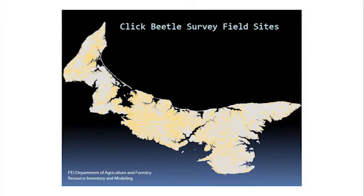Okay, so this is a map of the island. And if you see there's brown patches here, this is a layer that is all the agricultural land in PEI. And so we tried to make sure we had good representation across the island. So in 2009, we targeted potato land. And so you'll see the bulk of our traps were in Queens County, kind of in that potato belt, but we made sure we had some traps up west as well as in the east.